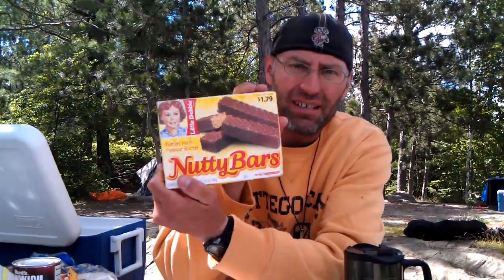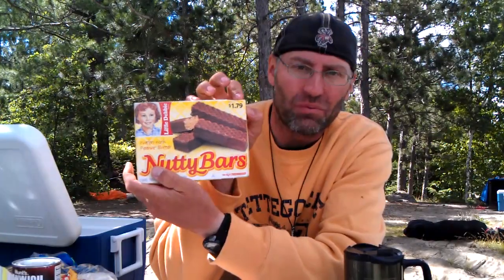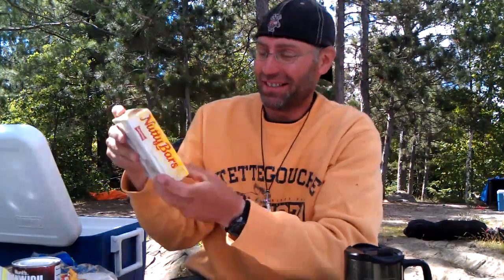These nutty bars. This is a great alternative to bringing expensive Snickers bars. You know, one Snickers bar is like, what, $1.79 in the store? This package here is $1.79, and there are 12 bars in here, and each one is the same size as a Snickers bar. So you talk about value. I mean, go figure, right? So nutty bars is a great snack item. Just keep them cool and out of the sun, of course, because it's chocolate. You don't want it to melt.